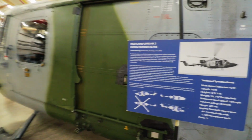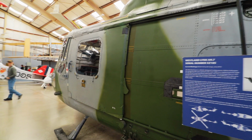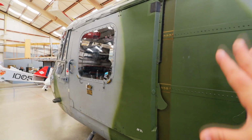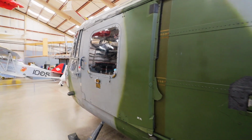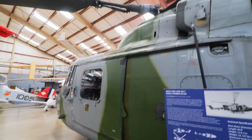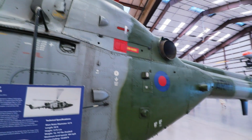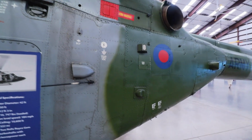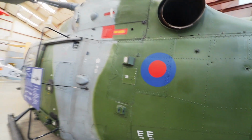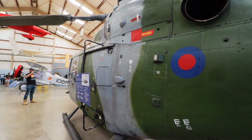Now this particular piece right here is a Westland Lynx, and this is serial number XZ185. It was used by the British Army Air Corps since 2012. So you can see what the markings might look like on one of these as it's being commissioned, but also where the different portions of it are, what size it is, and you can compare this to what in your mind you might have thought it would have been like.